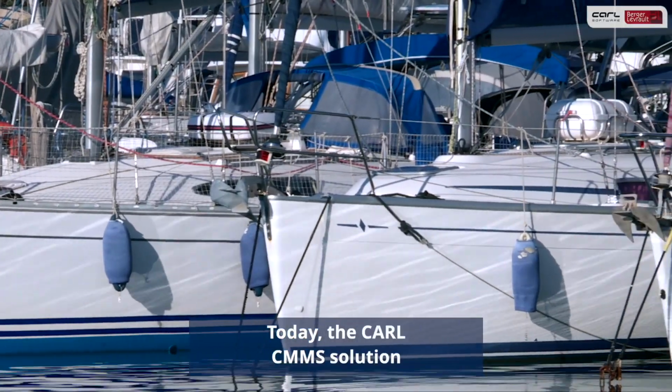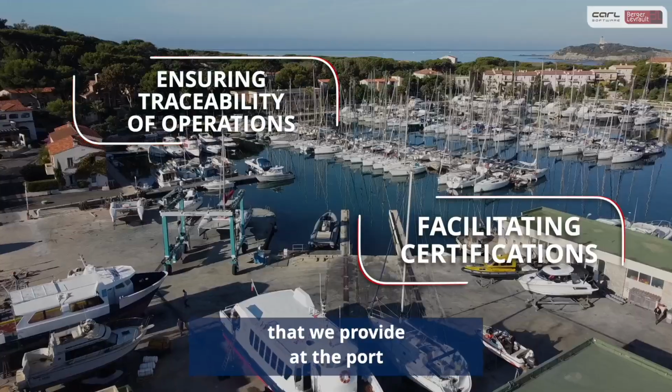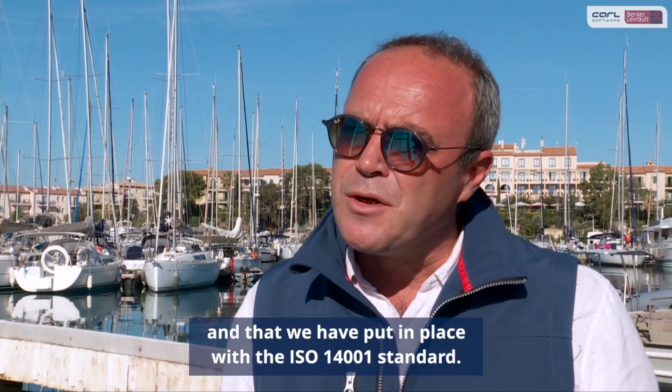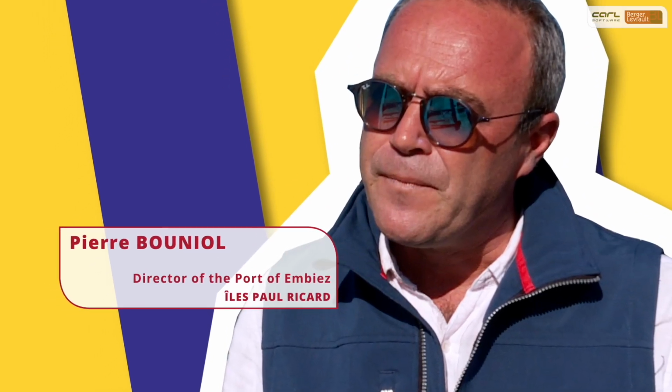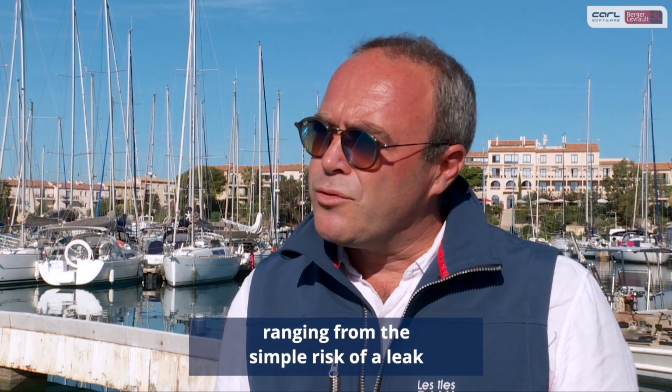Today the CMMS CARL allows me to structure all the interventions we carry out in the port and all the processes that exist and that we have established with the ISO 14001 standard. It's a demanding standard focused on the environment.